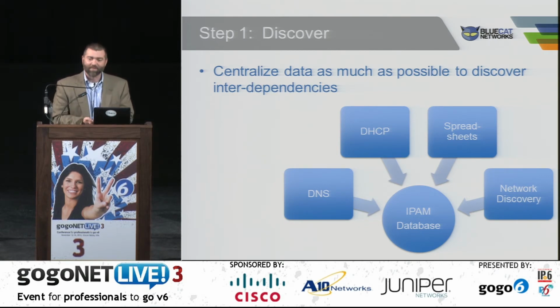And this is important because when you also think about DNS and DHCP and IPv4, how old in general is that data? Anybody have any ideas? It's pretty old, right? I mean, there's probably things in there that some employee did 10 or 15 years ago that people are afraid to touch because it might break something.